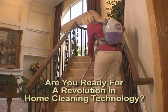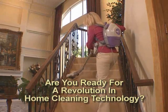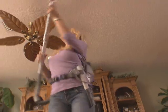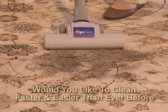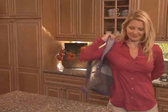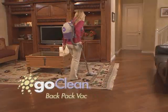Are you ready for a revolution in home cleaning technology? Are you ready for the 360-degree cleaning experience? Floors, ceilings, and in between. Would you like to clean faster and easier than ever before? Then slip into a better way to clean with the GoClean Back Pack Vac.